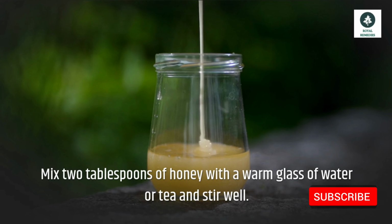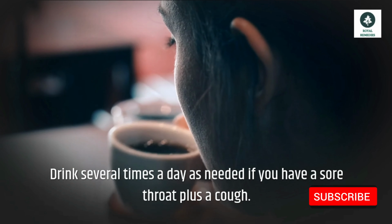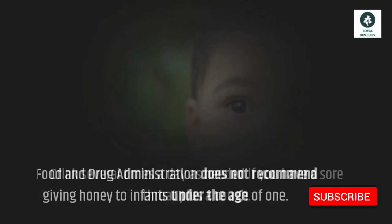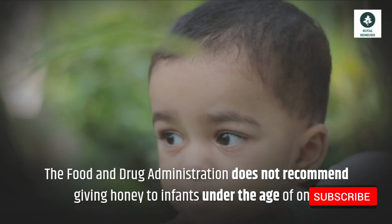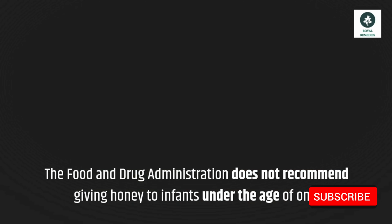Mix 2 tablespoons of honey with a warm glass of water or tea and stir well. Drink several times a day as needed if you have a sore throat plus a cough. The Food and Drug Administration does not recommend giving honey to infants under the age of 1.